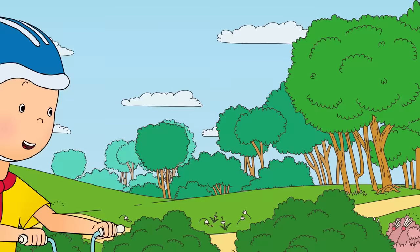Caillou wanted to get a better look out the window, but his seatbelt was holding him down. Sorry, Caillou, but you have to keep your seatbelt on until the captain turns off the seatbelt light. Where is the captain? The captain is in the cockpit flying the plane. I wish I could be a captain and fly the plane. I'll see what I can do, Caillou.